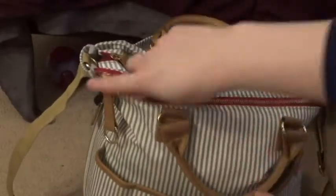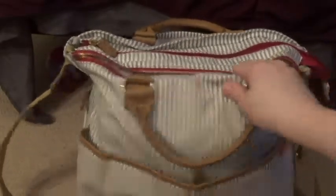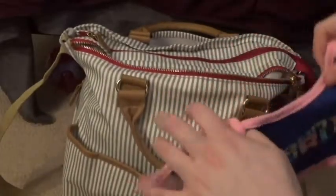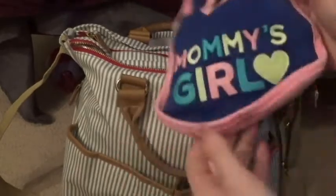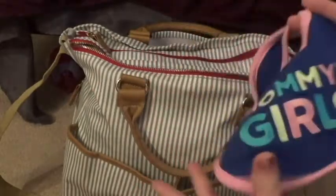Now let's get into this front pocket here. This is the pocket that when I first started using this bag, I used as my mommy pocket, but now seeing as I'm using my purse, I don't use this as a mommy pocket as much. The first thing I have in here is a bib, and this one just says Mommy's Girl. It's from Carter's. We love Carter's bibs. They're great for teething since she's teething right now, but they're also good if we need to feed her. You need bibs. That's just an essential thing.